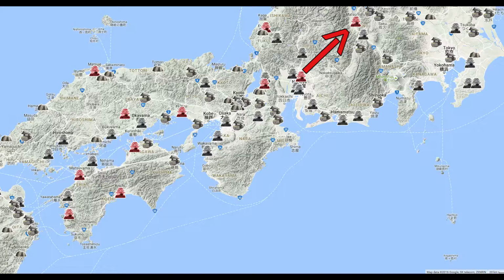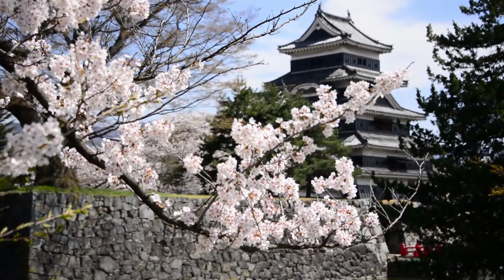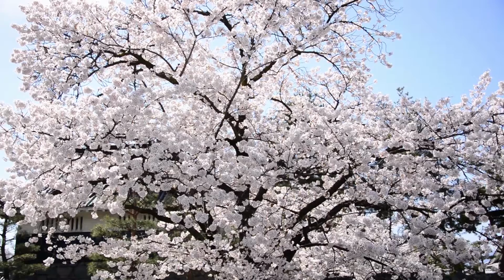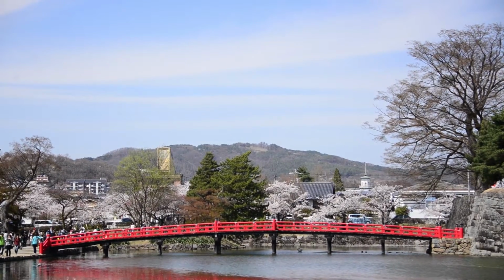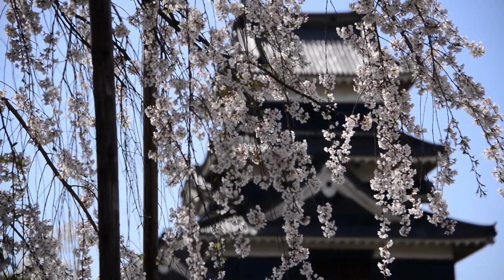Alright, so the first castle you guys are going to see was actually my favorite to visit. It took me about an hour and a half by express train to get there from Tokyo. And the day I got to go was during the peak of the Sakura season. And as you can see, I mean, it was just gorgeous. The crowds were thin, the weather was perfect, it was cool and breezy. I mean, it was just honestly amazing.